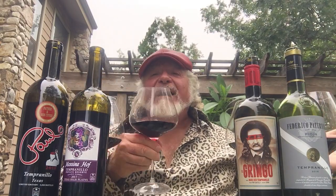I'm in heaven. I mean, it's amazing. This is truly amazing. So, we've explored Tempranillo, Texas, the next best thing. I'm telling you, Tempranillos coming out of Texas are going to be world phenomena.